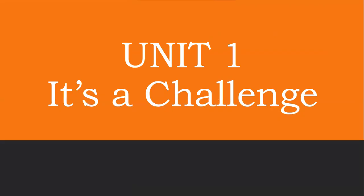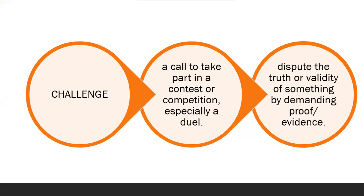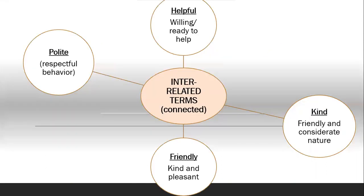Now, in Unit 1, we started with the topic that's titled, It's a Challenge. We defined the term challenge as a call to take part in a contest or competition, especially a duel. And then we also talked about how a challenge is demanding, you have to put a lot of effort, etc. We also mentioned the interrelated terms or terms that are connected to our vocabulary terms in Unit 1. So these terms are interchangeable, okay? Sometimes when you speak, you can use the word polite, and then you can also interchange it with the word kind, helpful, or friendly.